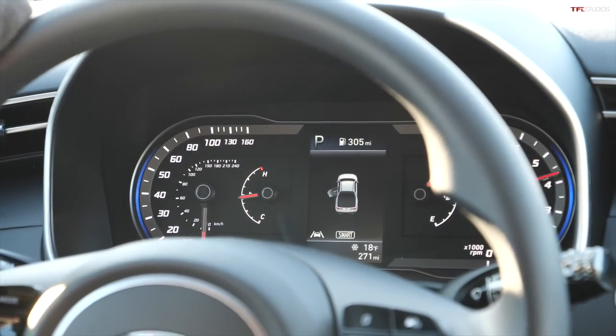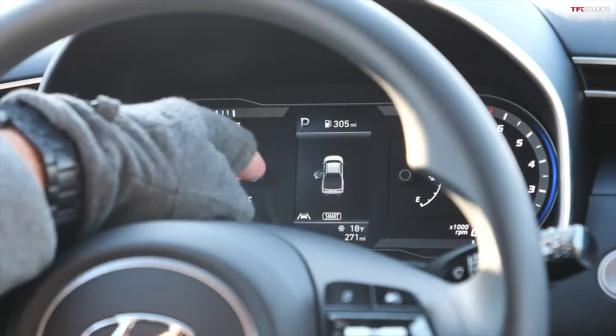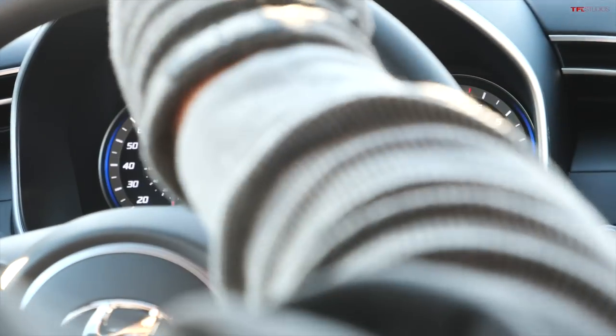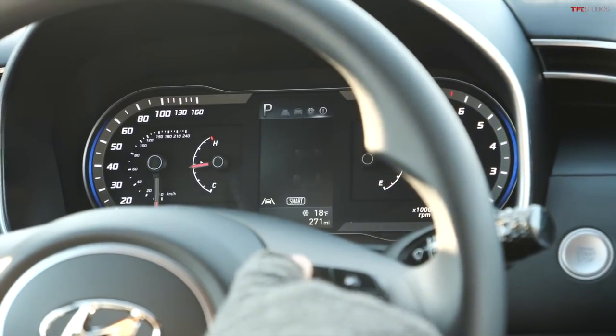But you see the tack. I like having the tack on the right. I don't mind that at all. Yeah, this whole layout is good. The center component, it's a very small screen, about 4 inches, and you can go through pages.